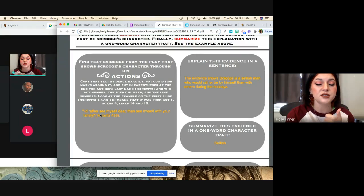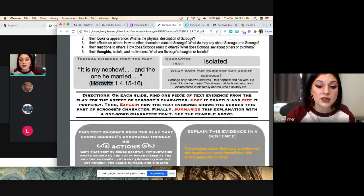It's one sentence. It really is relevant to showing that he's quite selfish. And she cited it properly. She has quotation marks, a parenthesis, the author last name, page number, and parenthesis period. So that is excellent. Some students cited it like this.